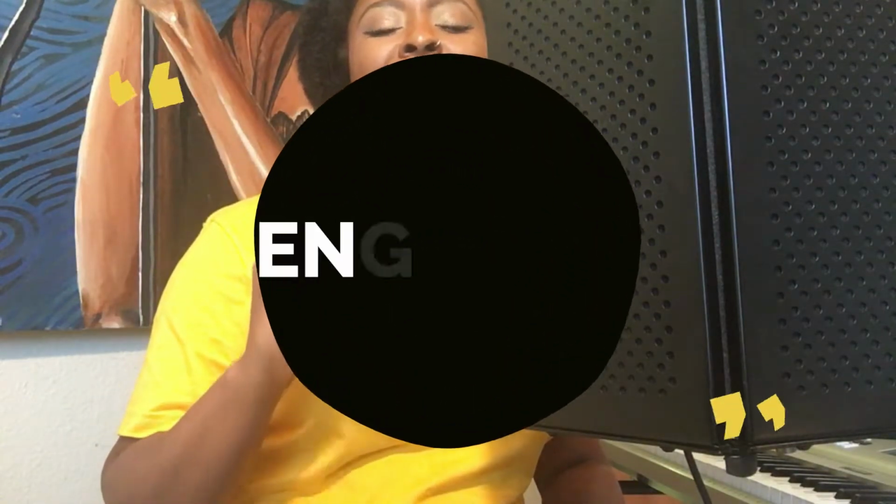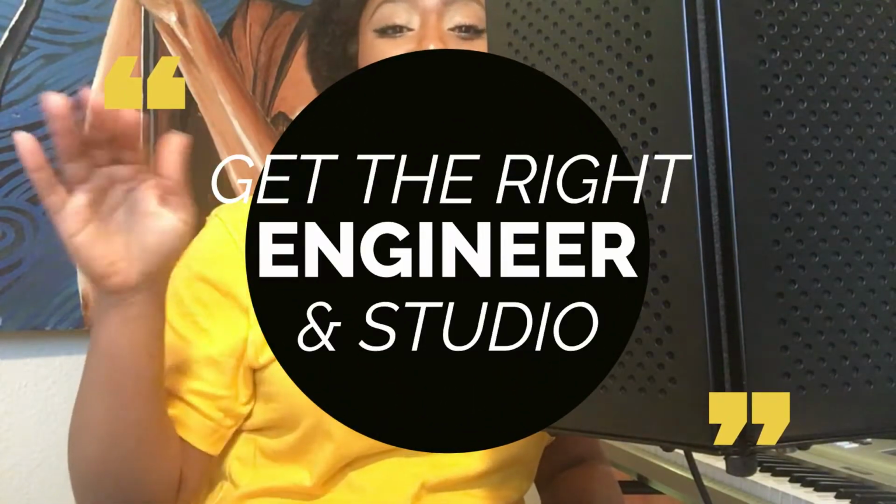All right. The next thing you want to do is make sure that you actually have the right engineer and the right studio. Okay. Having the right engineer and the right studio is so important because it can make or break a song, if I'm honest here. It's very difficult for a good engineer and a good studio to make a song that's poorly written or poorly performed sound good.